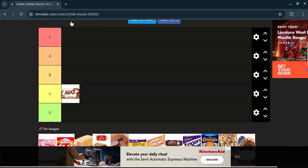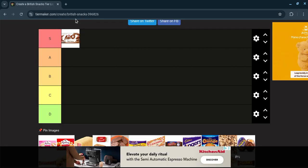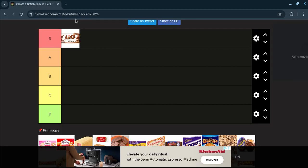No, it's not C tier, before you all get mad at me. S tier, because let's be real, Aero is tasty, it's nice, and overall it's a pretty solid chocolate bar, even though it's brimming huge. So yeah, I mean, it just depends on what size of bar you get.